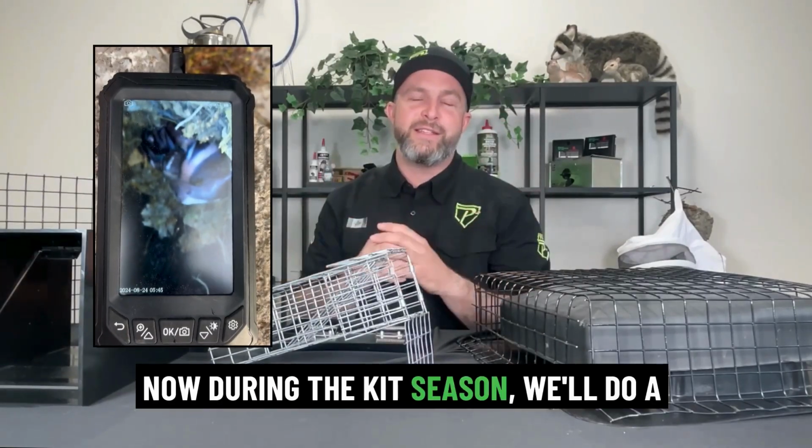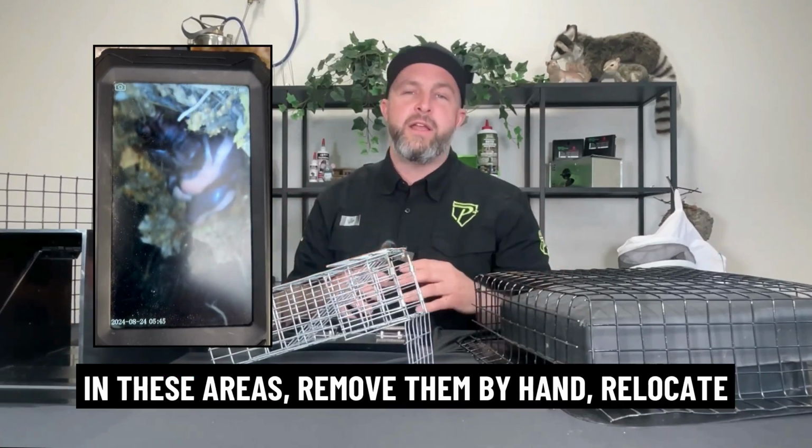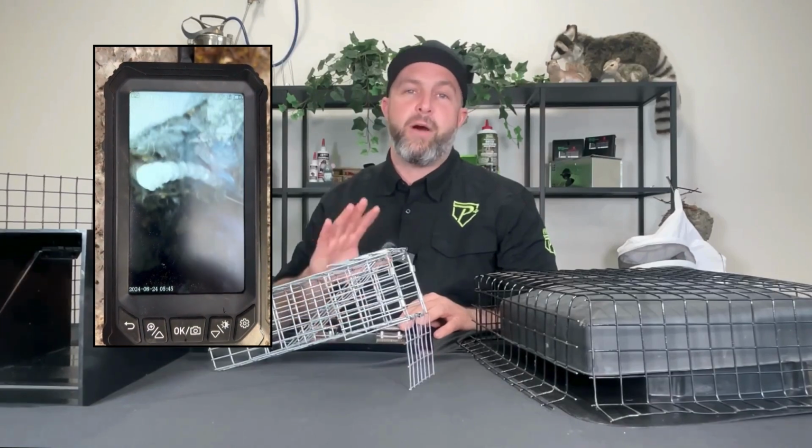Now during the kit season, we'll do a thorough inspection to locate any young in these areas, remove them by hand, relocate them to the exterior so that the mother vacates. She can relocate these animals on her own.